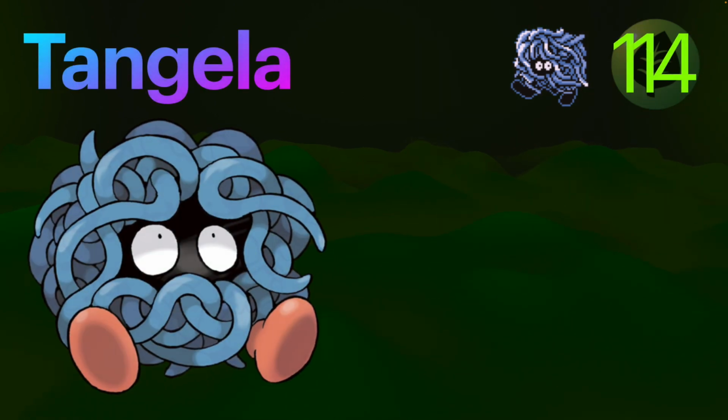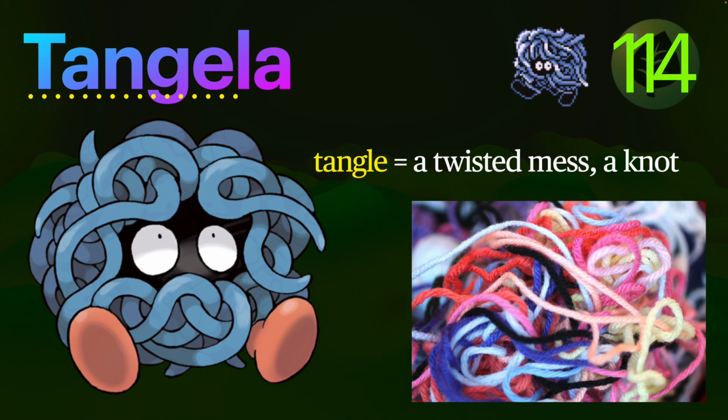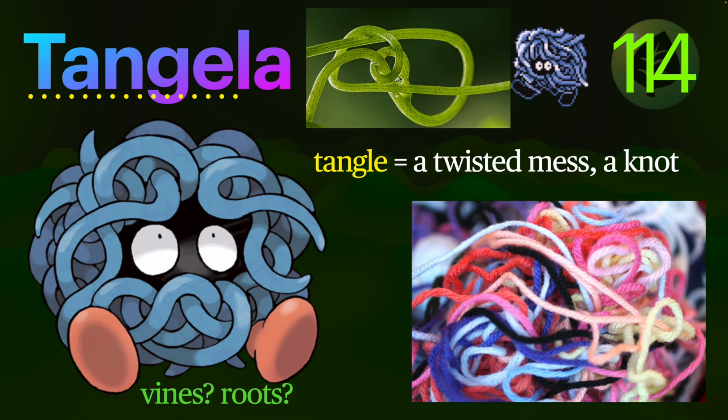Next, the standalone Pokémon Tangela. Well, a tangle is a twisted mess, a big knot of something. And as a grass Pokémon, this could be a tangle of vines or a tangle of roots. I'm not sure. It's blue. I don't know which one it could be then, but this is a very simple name. It's a tangled mess, Tangela.